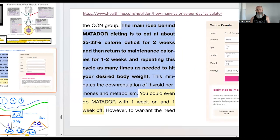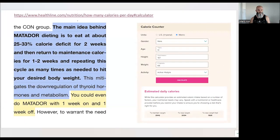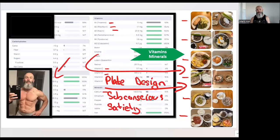But as you can see now, that's going to tie in to tracking your calories. And that's what the chronometer will do for you. But more importantly and precisely, it will track your micronutrients, your vitamin and mineral status, and show you where you're lacking, what you actually need to supplement.